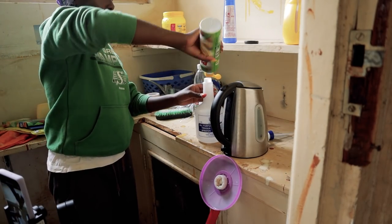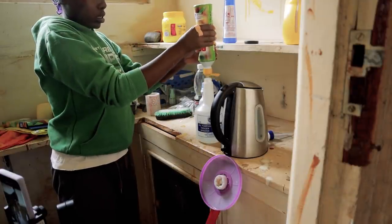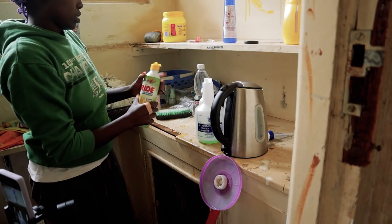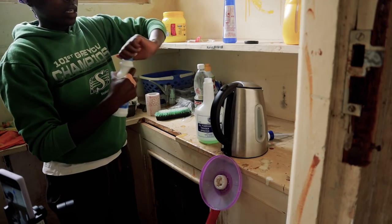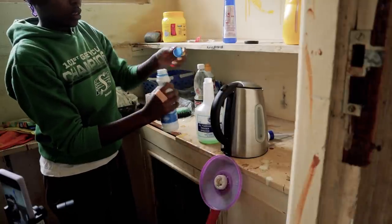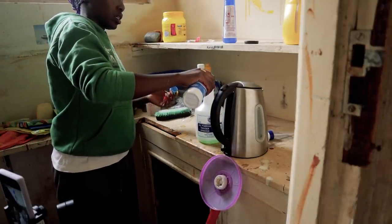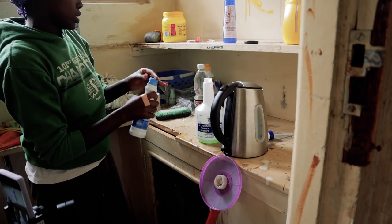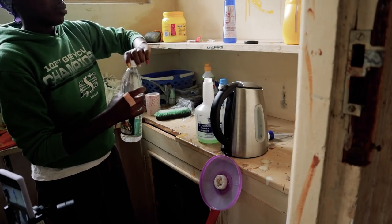So I think I want to start with a cleaning detergent. That should be enough. A bit of bleach, just to kill any germs, but not a lot. We're not putting a lot of bleach, just a bit. Don't go overboard with the bleach. And then we can go overboard with the vinegar a bit.